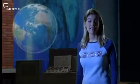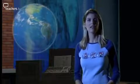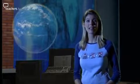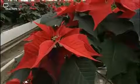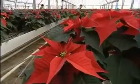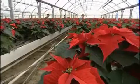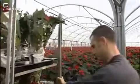Planet Earth is unique in our solar system. It regulates itself to keep any changes within a narrow margin. By doing this, it maintains what's known as a steady state, its own form of homeostasis. Here in this greenhouse, it's important for the development of these plants that their environment remains more or less constant. Too hot or too cold and the plants die, and that's bad for business.